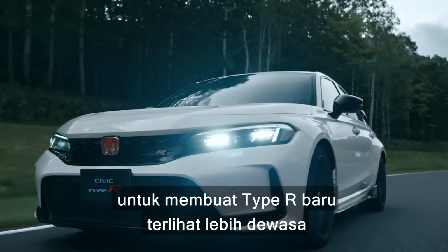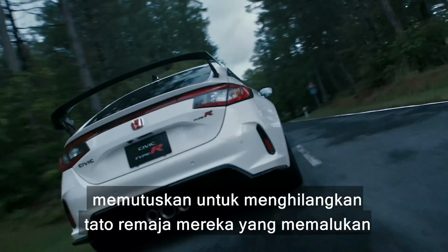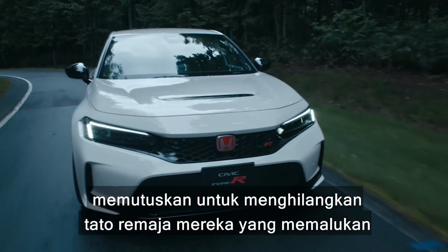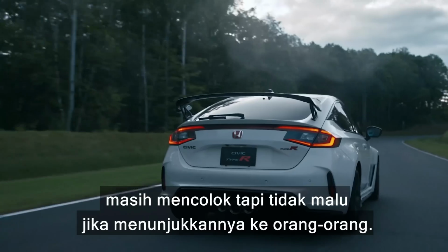All these things combine to make the new Type R a lot more mature looking than the old car. It's like someone in their 20s who's decided to get their embarrassing teenage tattoos blended into a grown-up sleeve design. It still stands out, but you won't be ashamed to show it off to strangers.